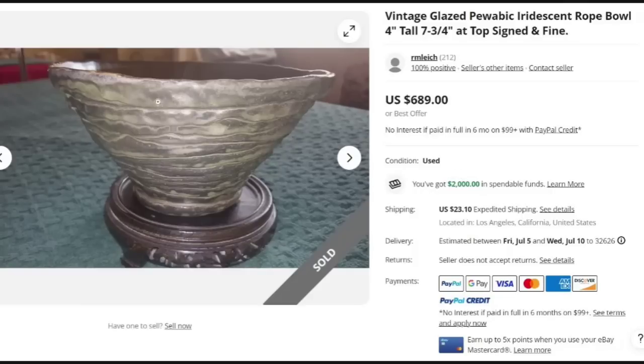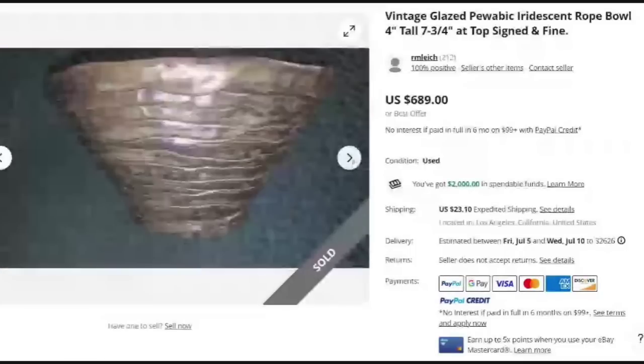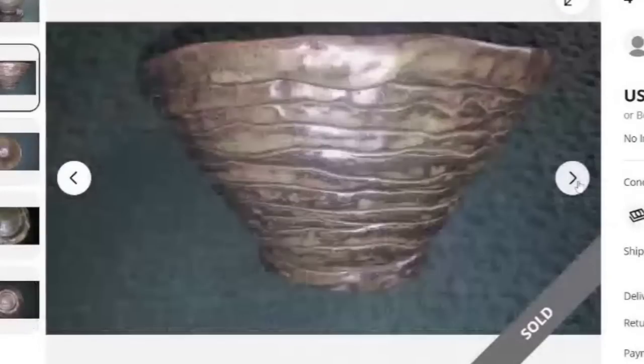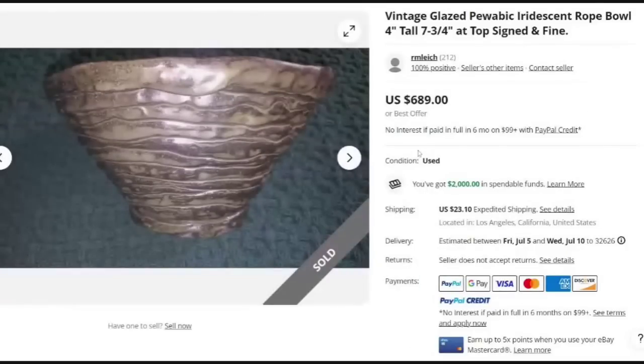You can definitely see the layers of rope of the clay. So maybe that's something to keep an eye out for. Here, it looks like it maybe says Elena or Eleanor, maybe Eleanor. But this is an unknown artist, and this piece sold for $689. So watch for rope bowls. I think that's the takeaway from this one.